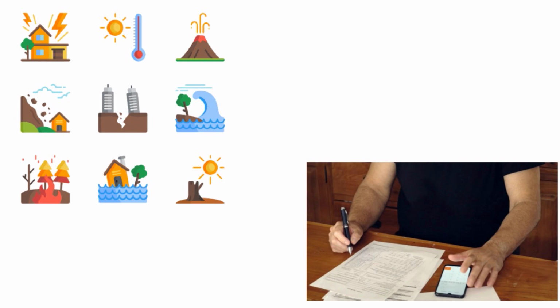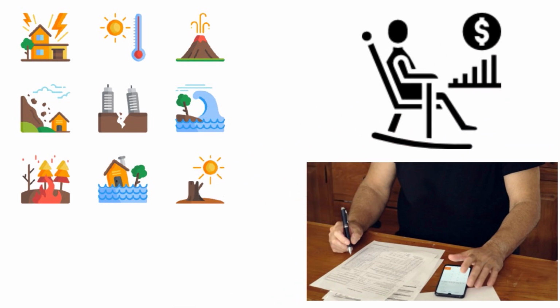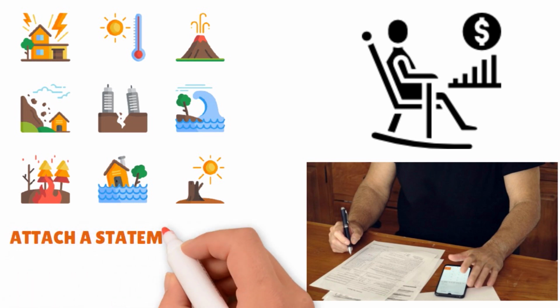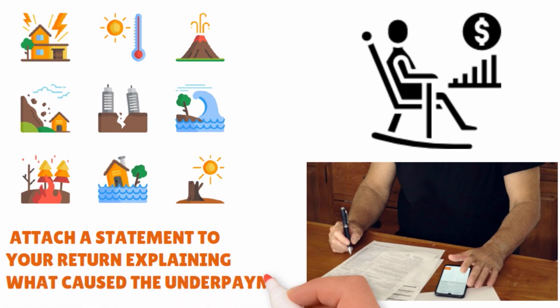Another thing I want to say here is that if you are retired or disabled and your underpayment was due to a reasonable cause rather than willful neglect, this also could apply. Remember, you need to attach a statement to your return explaining what caused the underpayment.